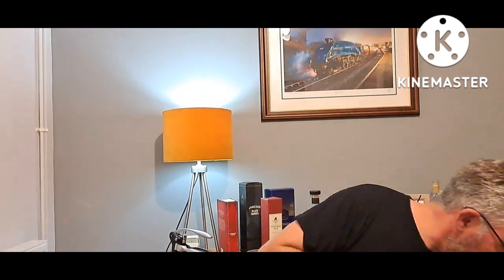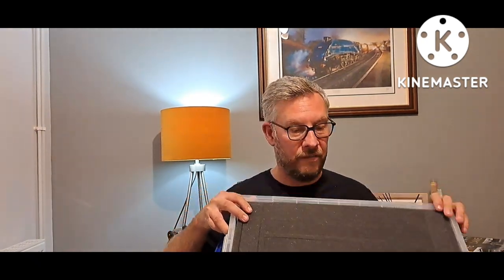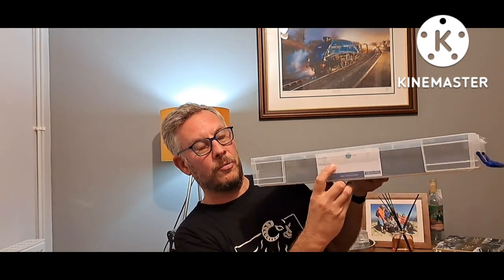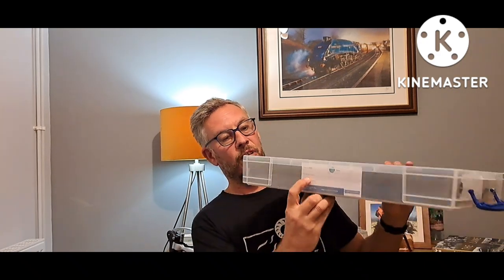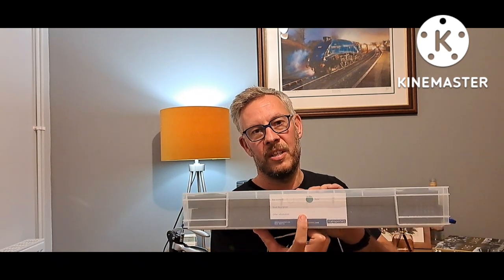and my boat train, because obviously I can have the six coaches in the middle, my Pullman coaches, and then on the sides I can put one for my luggage van and the other one for the locomotive. It's got a lockable lid, and on the side you got your date, box number, stock description and other information. So I could write in there Southern boat train, Pullman coaches with Merchant Navy. So I know what's in that box.